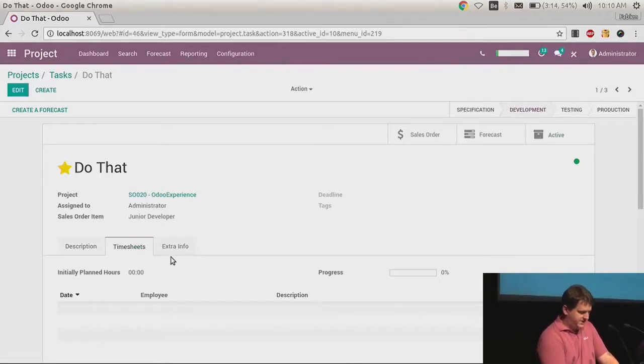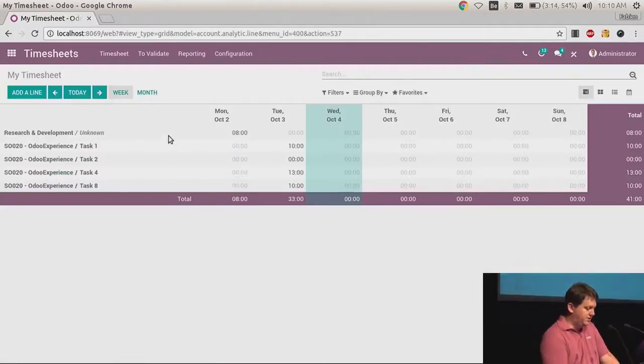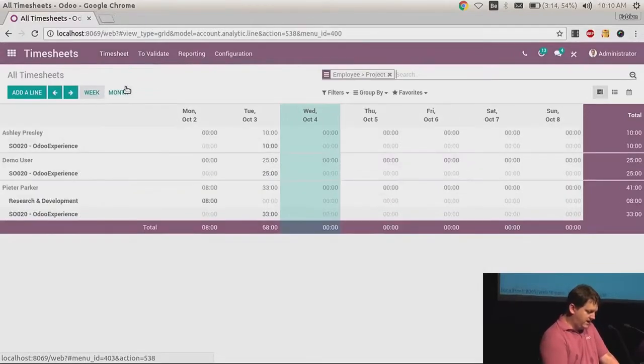You can, of course, timesheet directly here. You can manage task dependencies, subtasks. You have some tips and tricks everywhere. Let's say one of the difficulties when you run a timesheet is to have your employees fill the timesheet. Nobody likes to fill the timesheet. So we also improved the way you remind people about that.